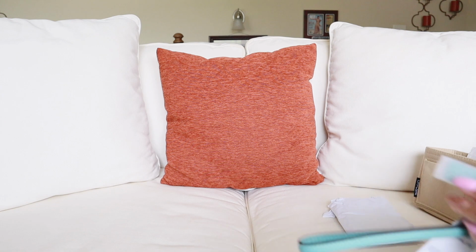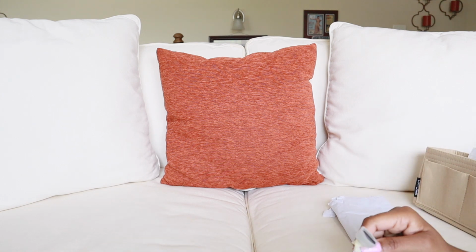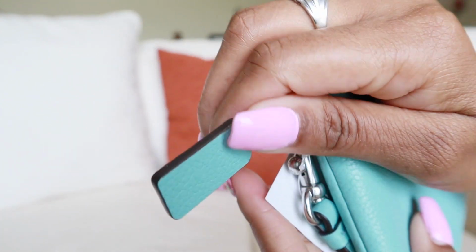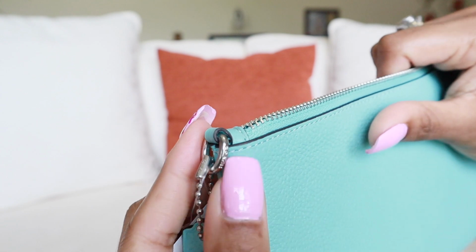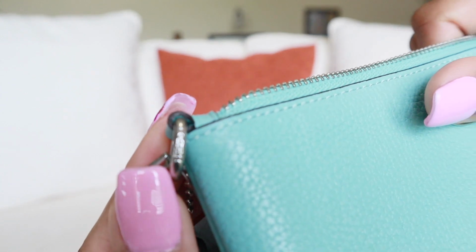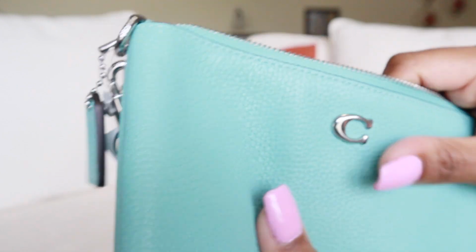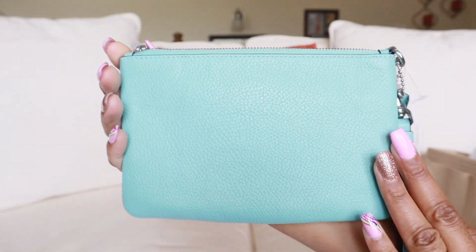Let me see if I can pull it off real quick, because I know I'm keeping it. Okay. So you have your cute little Coach dog tag in that beautiful Tiffany blue color, both of them hanging off the D-ring on the side, which does have Coach stamped onto it. That pebbled leather is just so soft and squishy, y'all. She is super, super cute.